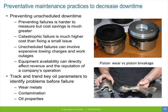Preventative maintenance is key in avoiding unscheduled downtime. The cost savings can be harder to measure than the extended oil drain example, but catastrophic failure can result in much higher costs. This can also include the cost of towing, equipment repair, and lost revenue, as well as damage to the company's reputation. For preventative maintenance, it is important to monitor the wear metals, contamination, and oil properties to identify issues early.